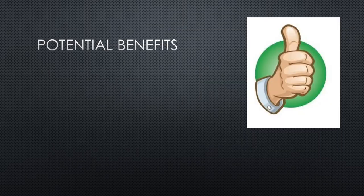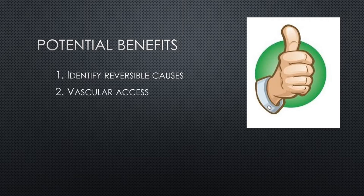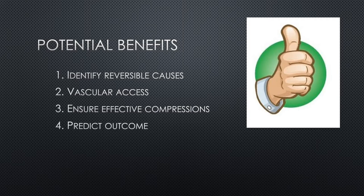So what are the potential benefits of using ultrasound during a cardiac arrest? I think there are 5 potential benefits, and I'll list them now in order from most important to least important. So the most important benefit, I think, is in identifying reversible causes in terms of the 4 H's and 4 T's. Secondly, vascular access. Thirdly, ensuring effective chest compressions. Fourthly, in predicting outcome. And finally, in identifying pseudo-PEA.